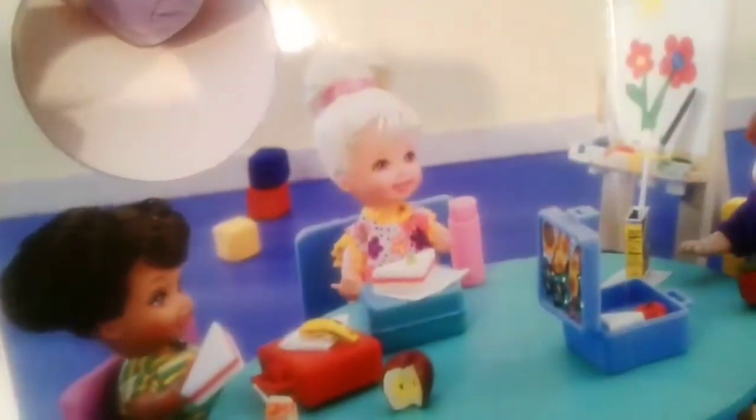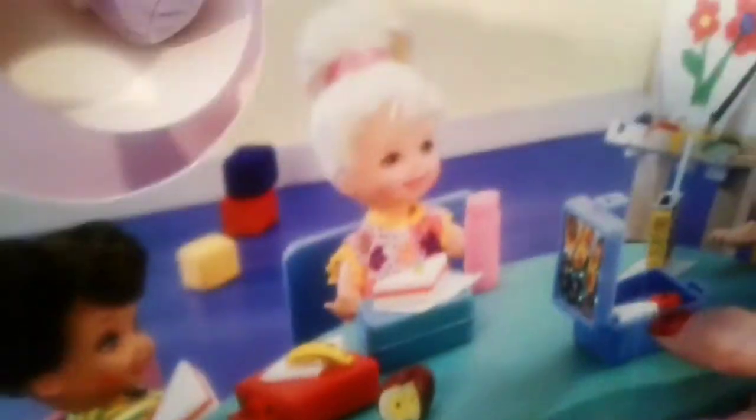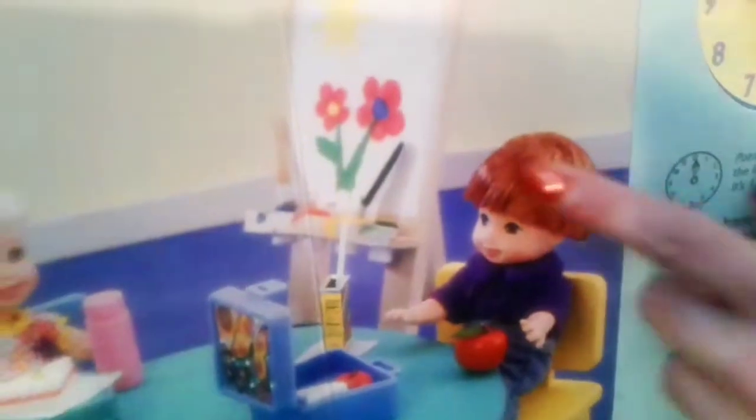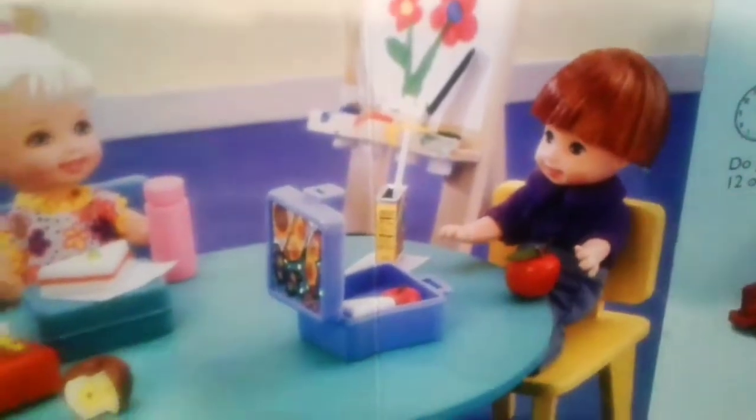Here's the kitty. There's a kitty in there. They're all eating lunch together. Look at the details of it. Here's a banana sandwich. Here's this one. An apple juice box, lunch box. That's really cute.